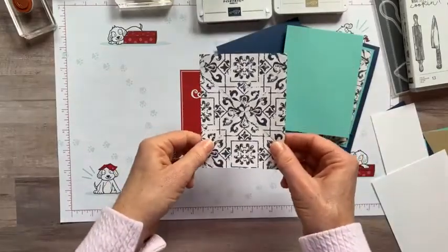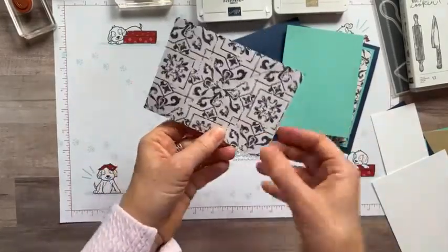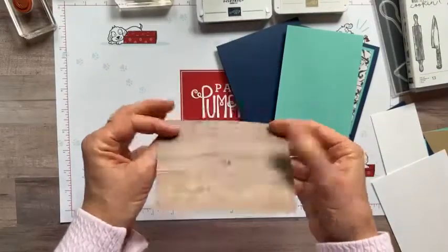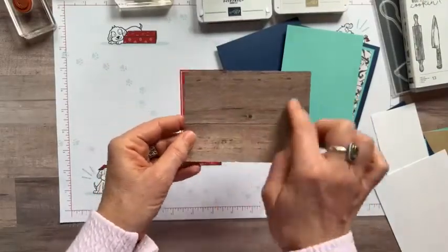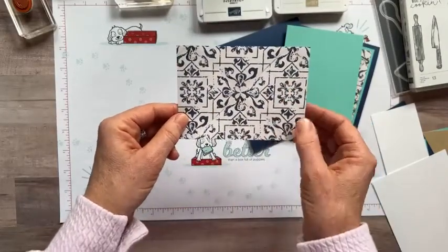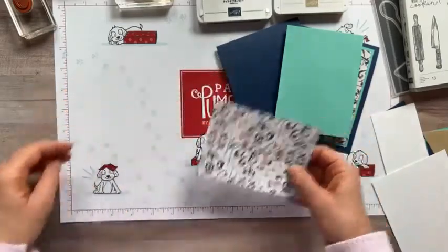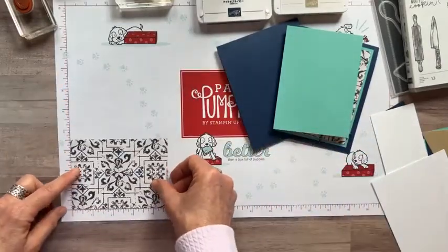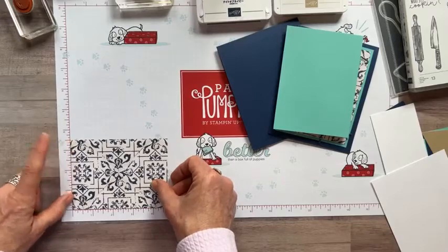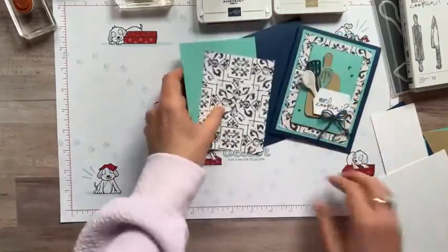And then our In Good Taste Designer Series Paper. This is that awesome paper that, to me, looks like they went to Home Depot or Menards and took pictures of wood plank flooring and maybe tiles, maybe even flooring, right? Beautiful. Hi, Abby, how are you? And then basically made it into Designer Series Paper. I just think it's about the coolest paper, but it's going away soon. So 3.5 by 4 3/4 inches is that piece right there, okay?